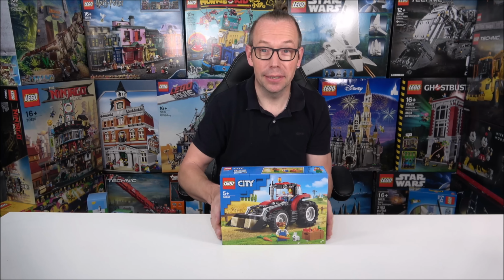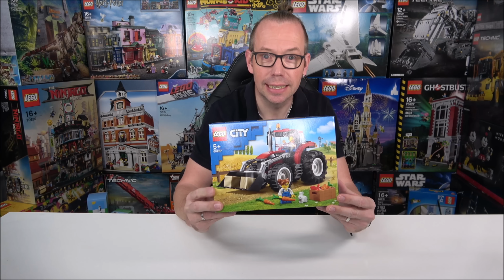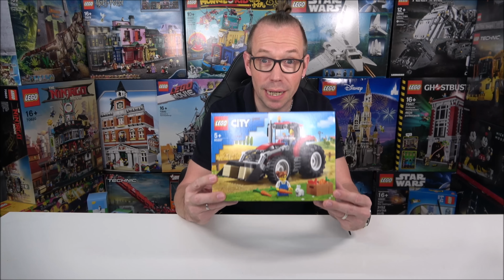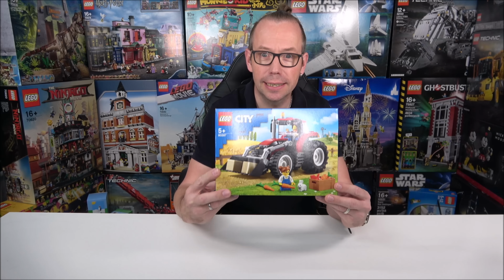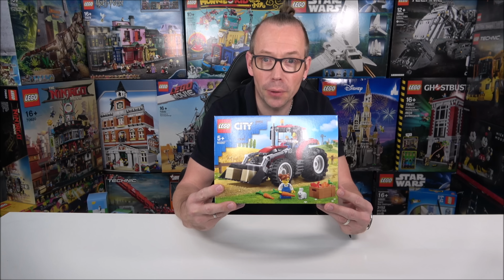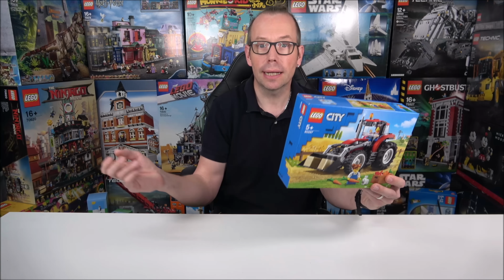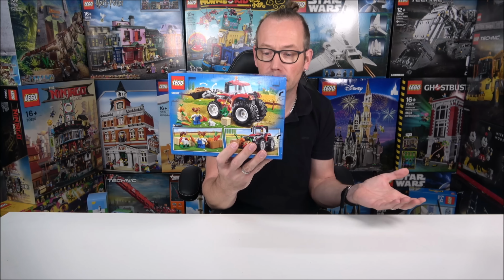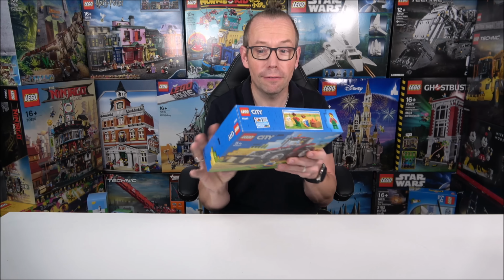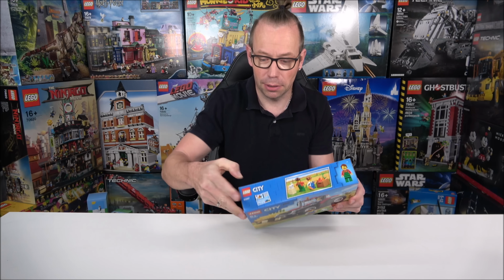And today we're gonna build this 2021 new City set, the tractor. Yes, we got a tractor back in Lego City. And this one looks great, I think. It contains 148 pieces. Set number is 60287. The retail price is 20 euros or dollars, and we got two minifigures, and I love this set. And let's open the box.